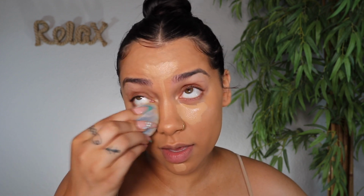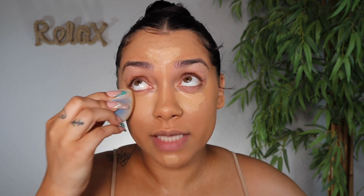This is the shade Warm Beige, and then I'm just using the same sponge that I did my foundation with, and I am just tapping out the concealer. I kind of like doing this because I like when the foundation mixes with the concealer, just to marry everything together and look a little bit more seamless.